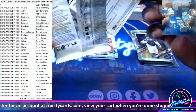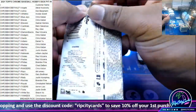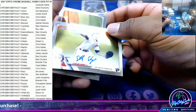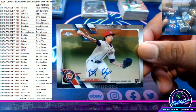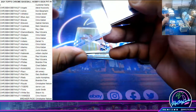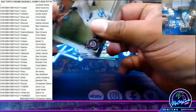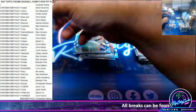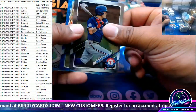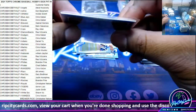Wow, almost opened 2 packs at once. Got a big hit coming, I can feel it. Yeah, that could be it right there for the Nationals. Sterling Sharp, rookie autograph. Some thick boys. Got Blake Snell raised to 75. That's pretty good.